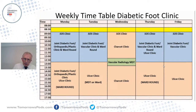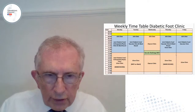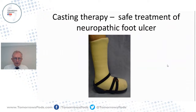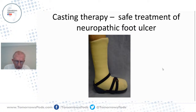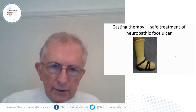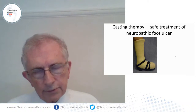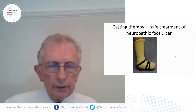So joint clinics are a feature, as well as clinics where the podiatrist is, as it were, alone and treating the ulcers themselves. And we use a lot of total contact casts, which is the safe treatment for a neuropathic foot ulcer. As I mentioned last week, in the foot clinic, these are carried out by our podiatrist. Eddie Foster learned the technique from Paul Brand when he was in Louisiana, having come from his missionary work in India to Louisiana, where he was treating people with leprosy, in the leprosarium in Carville in Louisiana.